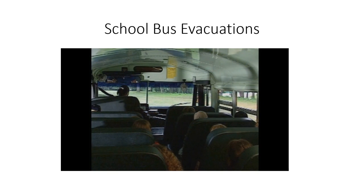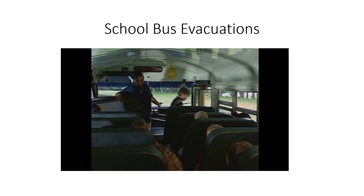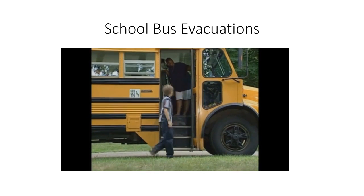Okay, now it's time to get your kids safely out. Face your students and in a calm but strong voice, announce the evacuation. "Attention students, I'm going to have a front door evacuation. Helper, I need you to take your position outside." Direct your helper to get in position just outside the door, ready to help small kids off the bus.